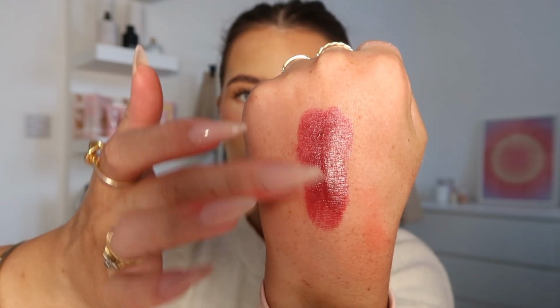First of all, you get 8 grams in here, and it looks very, very dark in the stick, but when I swatch it, it's just so nice. This blush has a really nice formula, a really nice glow. It doesn't budge and smudge everywhere. I think the packaging is so cute. You can see the pigment payoff here, but just watch when I blend it out.